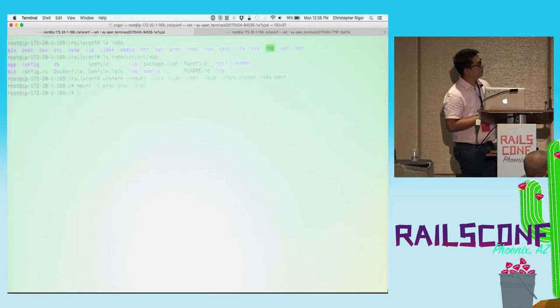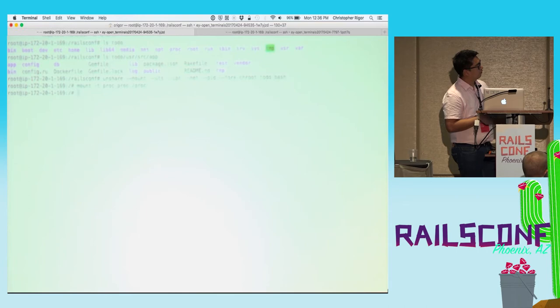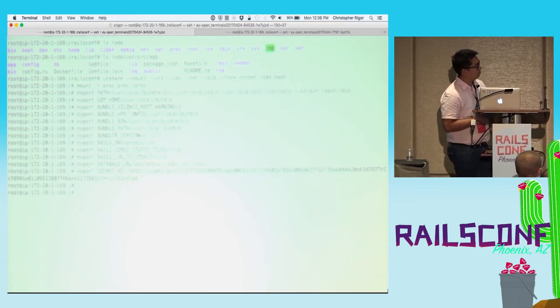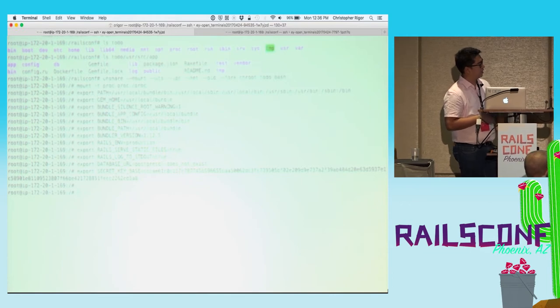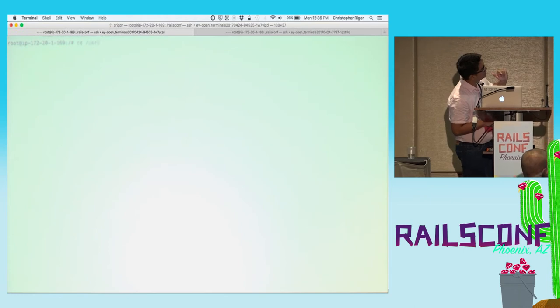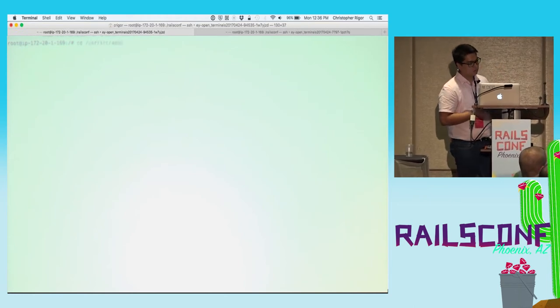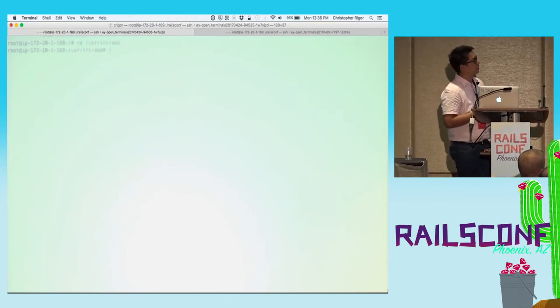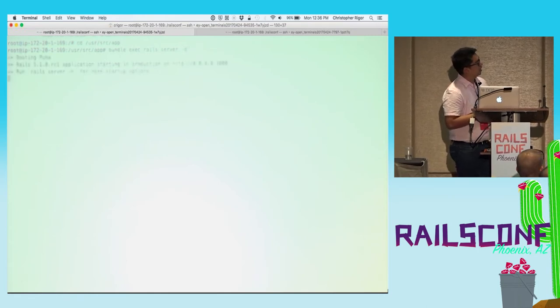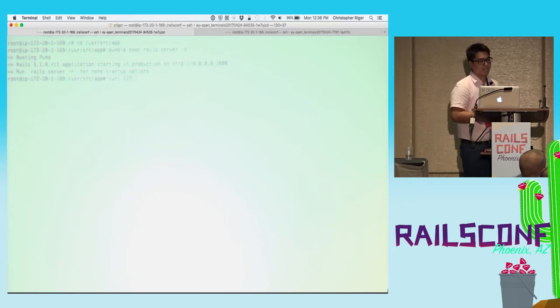And then next, I'm going to add a lot of environment variables, but these are just needed by my Rails app. Like they have database URL and secret key base. I'm going to clear it just so it's easier to see. And now I'm going to run bundle exec Rails server to run my Rails app. So I'm now inside a container and running a Rails app, right? So I'm going to try to curl and see if I could access that.